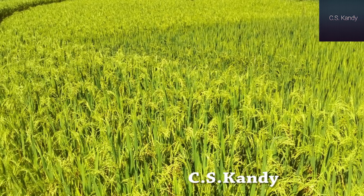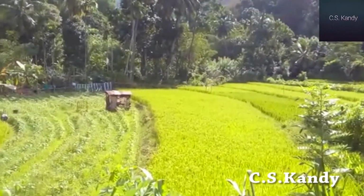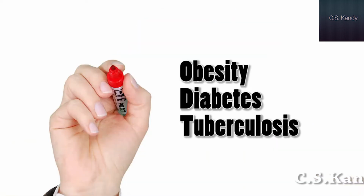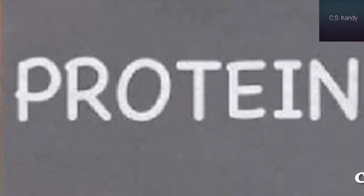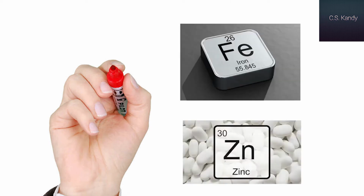Mavi is a photoperiod sensitive plant cultivated during the Maha season. Widely cultivated in flood-prone areas in the low country wet zone and the intermediate zone. Traditionally, it is believed that Mavi contains medicinal properties. It is used in treatment of obesity, diabetes, tuberculosis, and as an effective remedy for plague. Scientific studies have found evidence of high levels of protein and antioxidants. Further, it is a good source of iron and zinc.